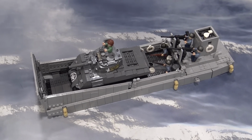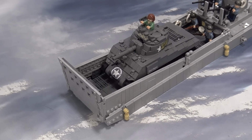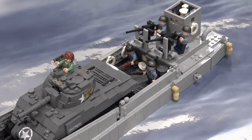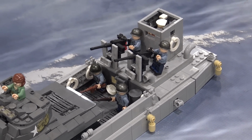So this would be a landing craft medium. I believe this might be a design based on what John Canepa did for a kit that we put out recently, but we didn't do it in these colors. We did British colors, and this is an American version. So it's a landing craft medium. That's a Sherman tank on it.